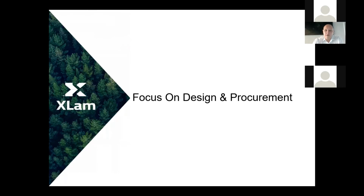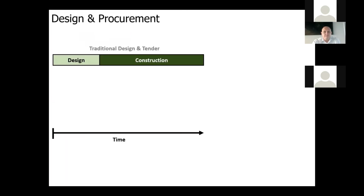So a bit of a focus on procurement. Procurement is varying in forms for mass timber at the moment, and we're seeing a reasonably quick evolution in this space. What we're talking about from a DFMA perspective is, if we're looking at our traditional sort of design and tender model, we do a portion of design up front. We get the building to a level where a constructor can get a number on it. And then essentially we're handing over to a main contractor, who then takes the time to deliver a building.